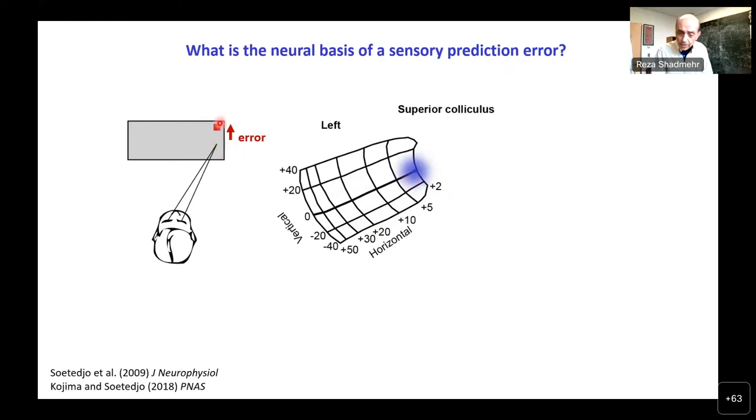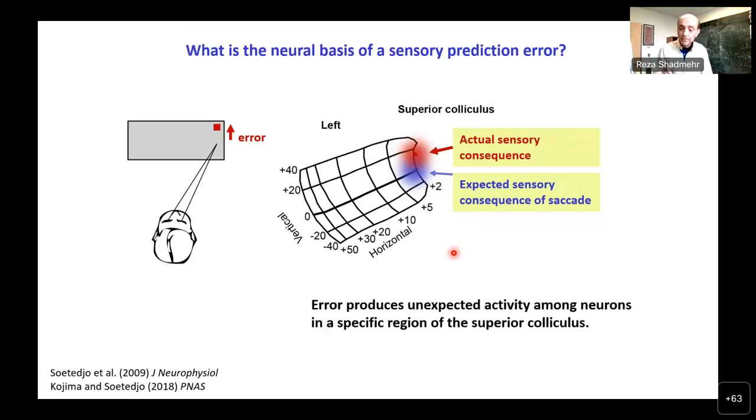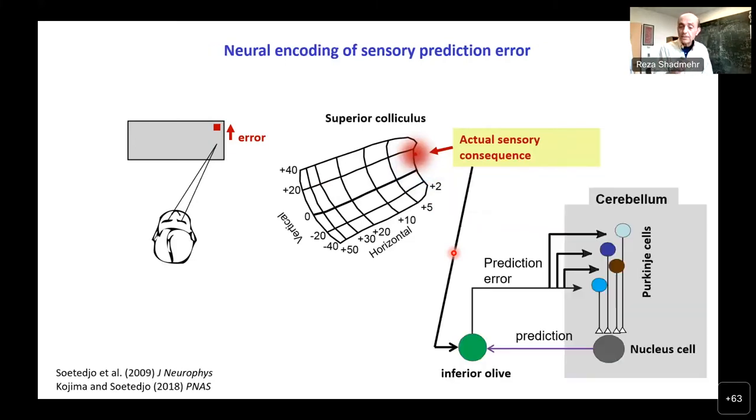But if I've moved the target to here, that's an error because the activity appears in this part of the colliculus. So this is the expected sensory consequences. This is the actual sensory consequences. The two are different. That's an error. It activates the inferior olive. You get complex spikes in a group of Purkinje cells.